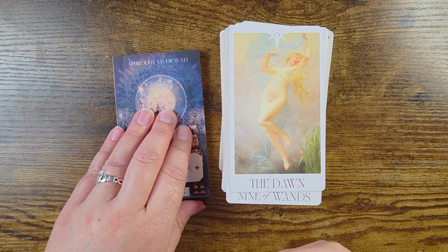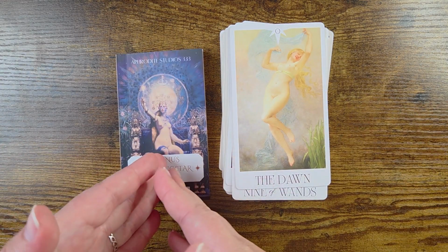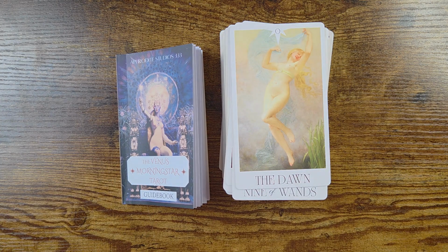I really like the simplicity of the guidebook. And obviously, I always say if this is not enough for you in the guidebook, having a tarot reference guide next to you will help you out immensely with whatever deck you choose to use with.